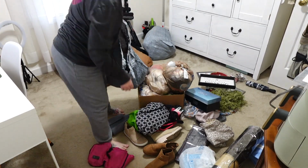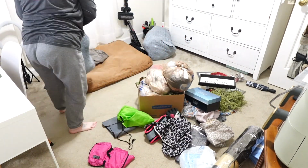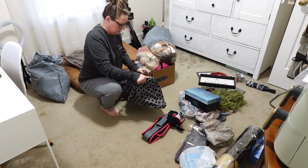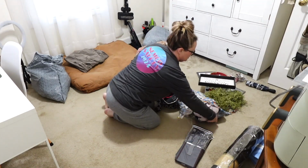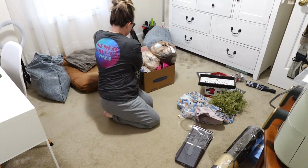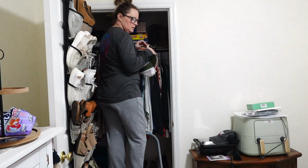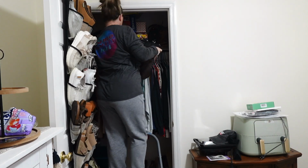So you see all of this mess that's in the floor. Most of this stuff is trash, and at first I felt bad. I was like, girl, gosh, look at what you're doing. Getting rid of all this stuff that at one point in time you paid money for. But it's okay. It's okay. It needed to be done. I have to keep this mindset of you don't have the space for this. You don't have the space for this.